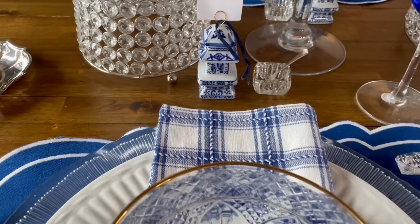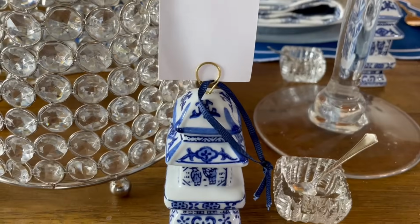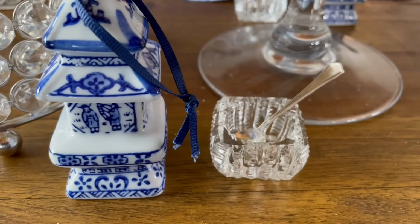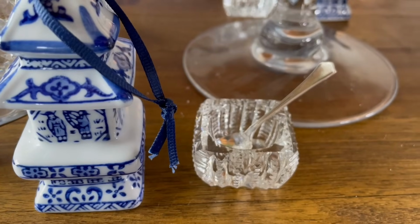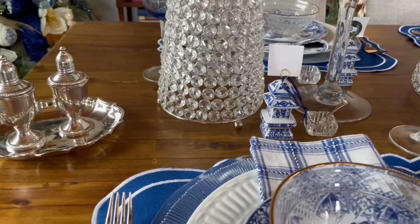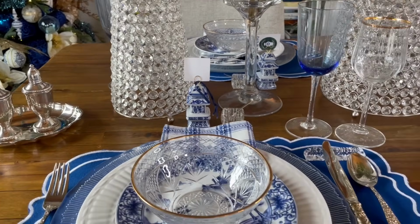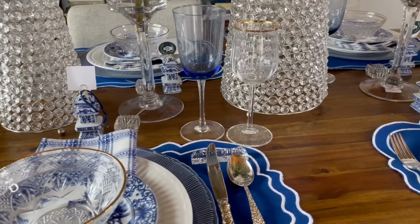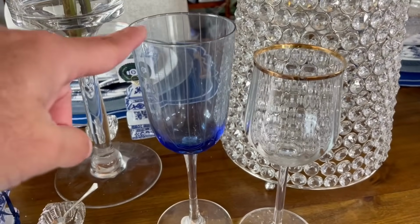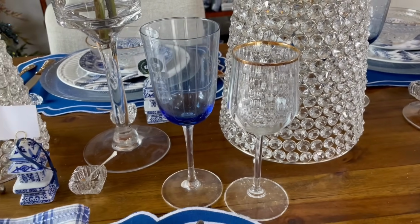And then right here, I have an ornament that a guest gets to take home, and it is this really cute pagoda from Presley Pierce, and then this salt cellar, and my beautiful tiny silver spoons that I just absolutely love. And then over on this side right here, you can see my salt shakers that belong to a family member. And I just absolutely love the way this looks. We have a blue wine glass, and then also I have a gold rim wine glass to go with all of this.